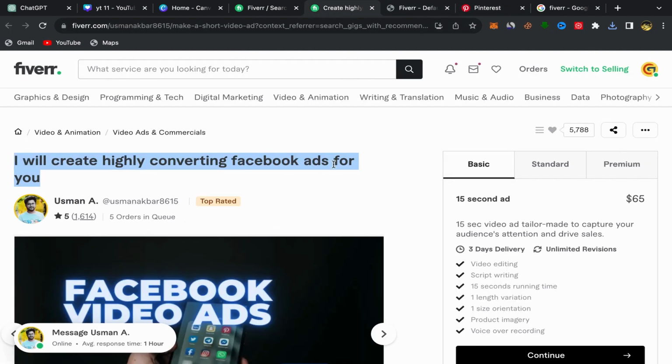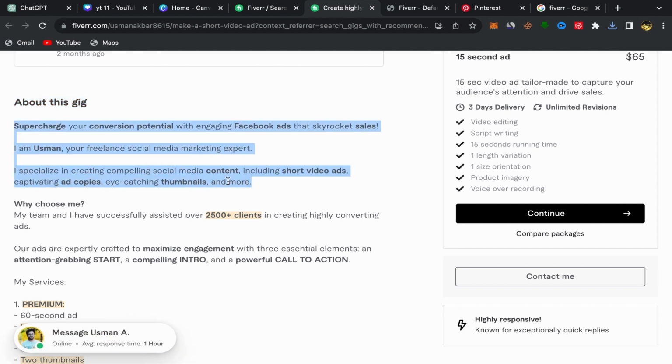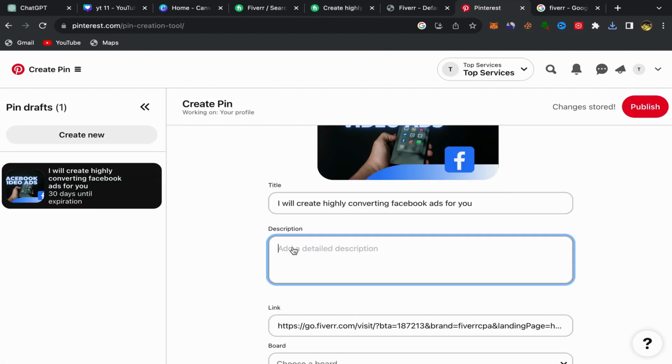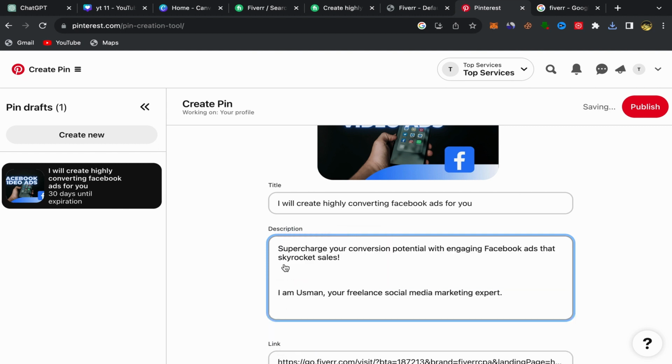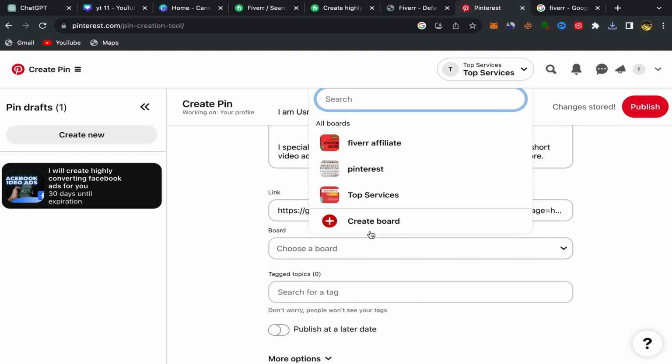Description. I will go back to his profile page and scroll down. You should see About this gig. This is his description. I'm gonna copy just this part to show you. Pinterest, put this description here, scroll down, click over here on choose board. If you are new, click on create a board. You can create as many as you want, and you just need to give it a name, and that's it. It's really easy and simple. I already created those three. I'm gonna choose this one.